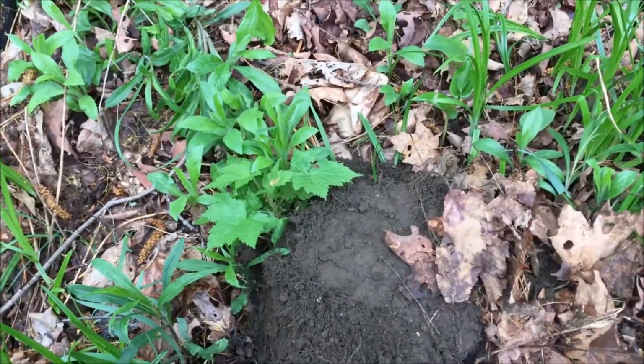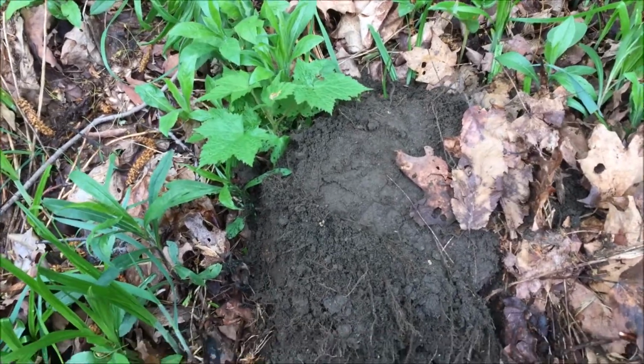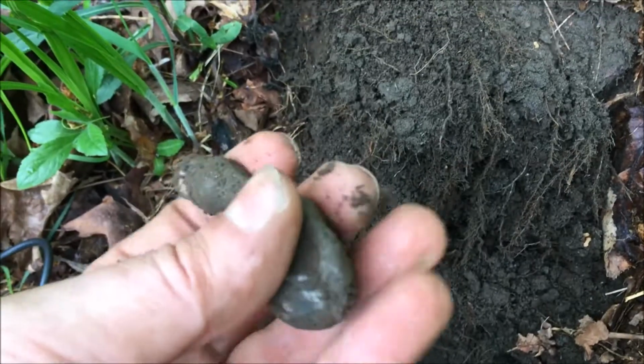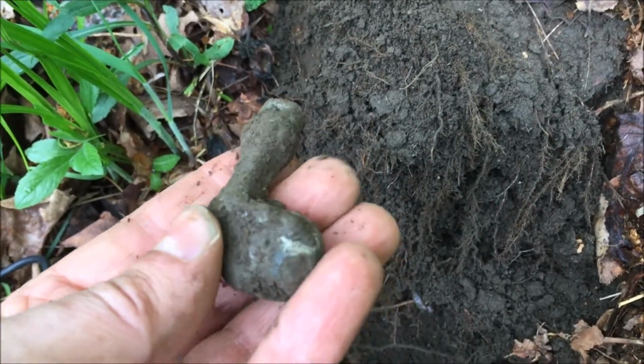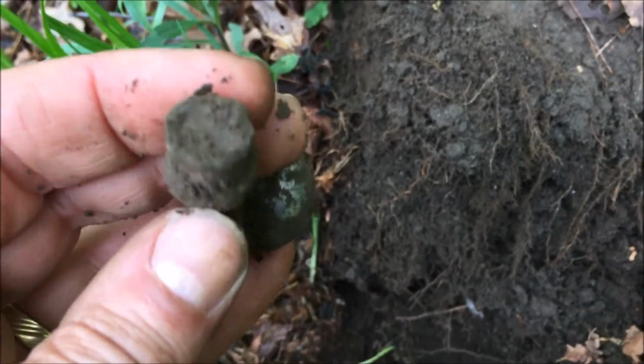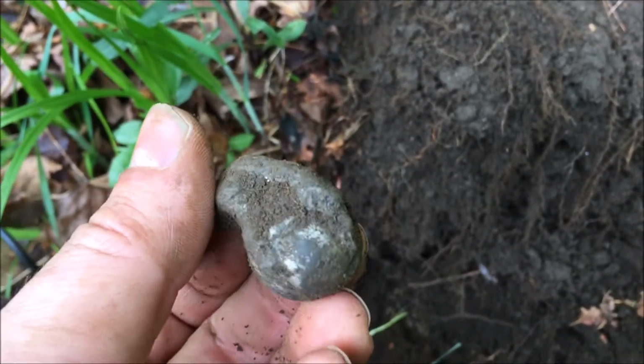This is my most unique find of the year, and I challenge anybody in America to find one like this. Talk about weird. Look at that. It's an eagle claw, or a raptor claw around a ball. Broken off right there. Is that weird or what?